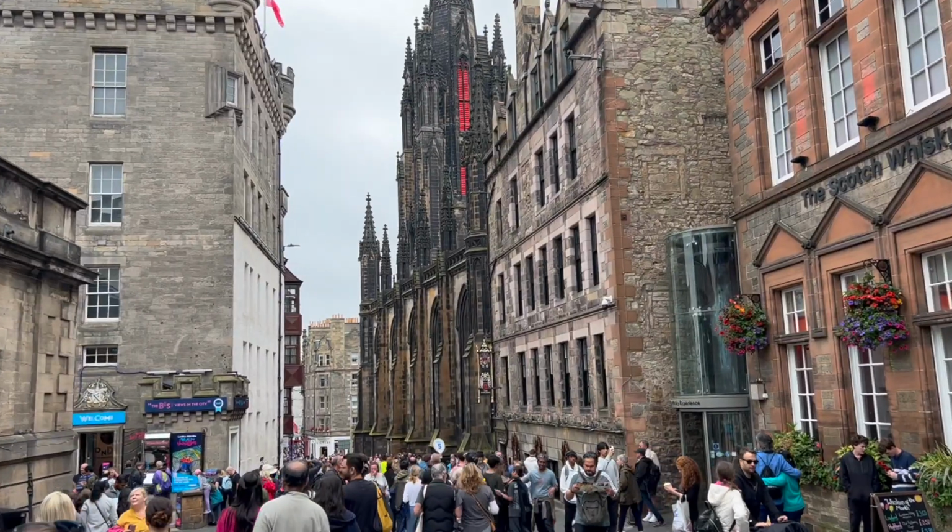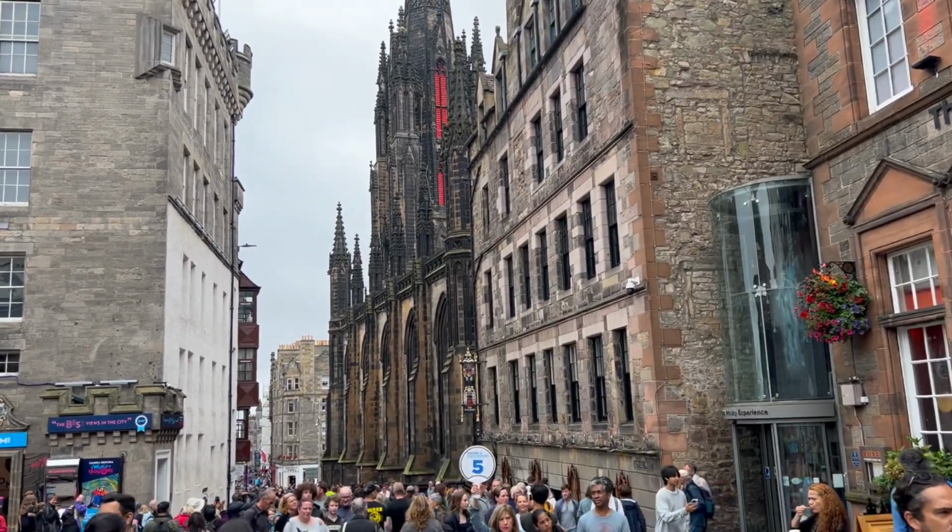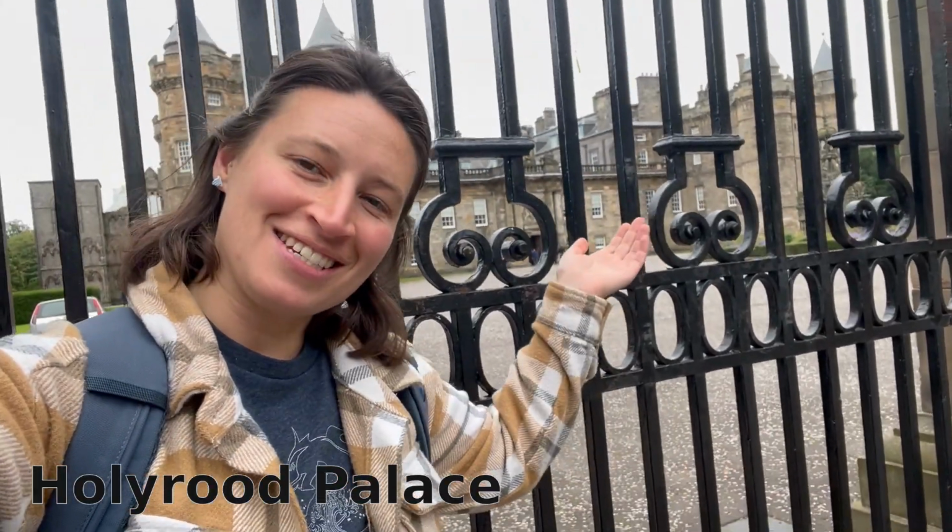After a tour, you can enjoy a lovely walk down the Royal Mile, in which you can eat, drink, and shop.